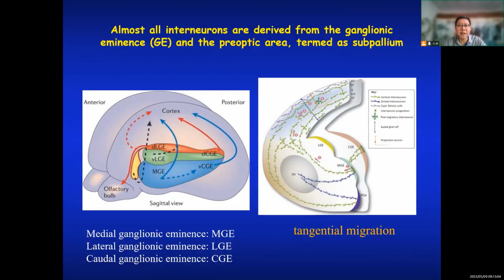But the interneurons are born from a structure called the subpallium. All those interneurons can be divided into three regions, for example, the medial ganglionic eminence, MGE, in the subpallium, the lateral, LGE, and the CGE. Once they are born from these three regions, they undergo a long tangential migration and reach their final sites in the cerebral cortex.